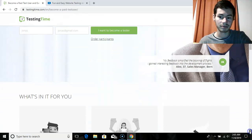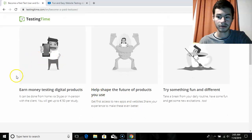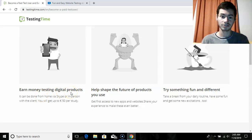If I scroll down a bit more, it's going to talk more about what the site is all about. So you'll earn money testing digital products. In most cases, it's in the form of different apps that are coming out, different websites, and that's pretty much the majority of what you'll be testing out here. And you will likely be communicating with someone via Skype or in person, and you're going to have a list of instructions to go through.